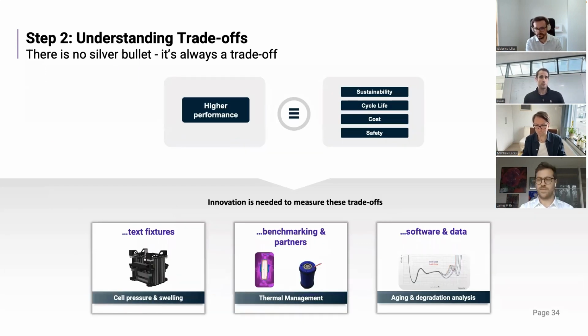Point 2 that I wanted to mention is the trade-offs. As soon as you read higher performance, think about what it has on the other side. It's always a trade-off. There is no silver bullet, as I mentioned already, right? When you have a higher performance, you usually have more aggressive or more reactive materials in your battery. You may have higher energy density in your battery, which triggers more reactions. So there is always a kind of trade-off when it comes to higher performance, usually related to cost, cycle life, safety, or sustainability when looking at the cobalt, for example.